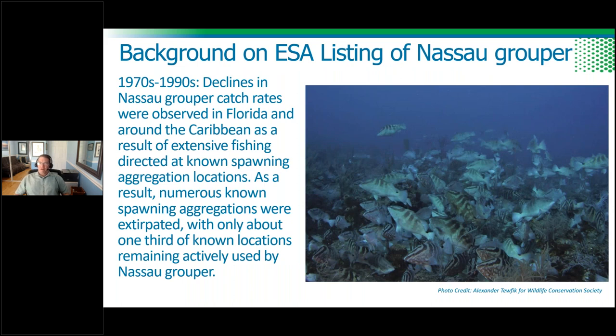Some background information on the ESA listing, the Nassau grouper. From the 1970s to the 1990s, declines in Nassau grouper catches were observed in Florida and around the Caribbean. Most of these declines were attributed to directed fishing at known spawning aggregations. You can see the photo on the right shows an aggregation, and if there are boats fishing that location, knowing the moon phase and tidal phase and time of day, they can really be hammered. Next slide.